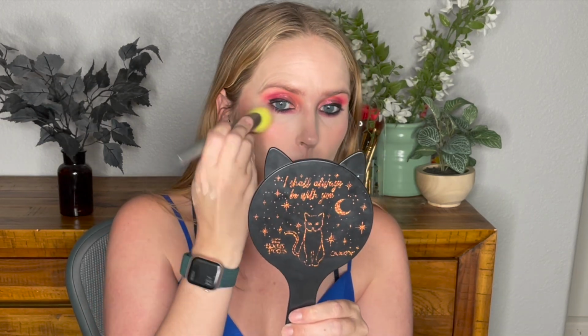Wow, Lauren. Okay. Should I go in with the MCo a little bit more just to match it? Yes. A little bit better. We're matching a little bit more. We're never gonna match completely when one is peach and one is pink, but it's a little bit better.